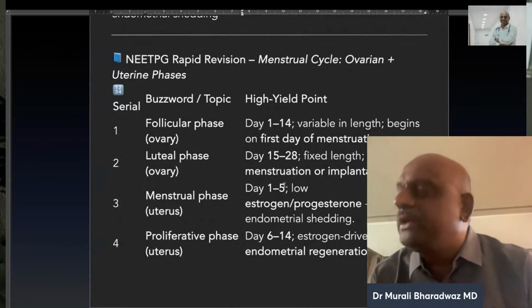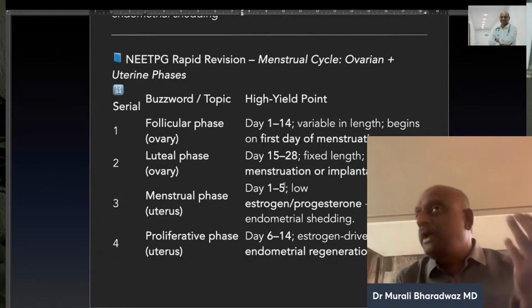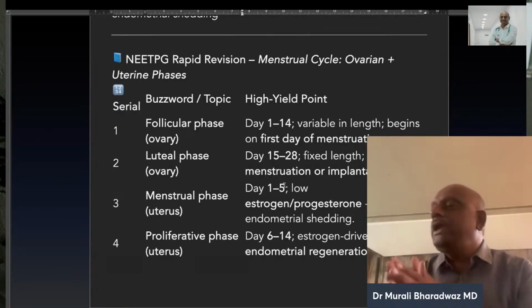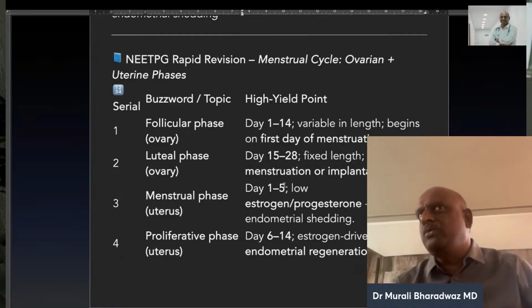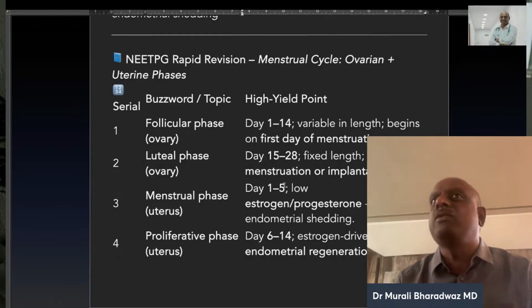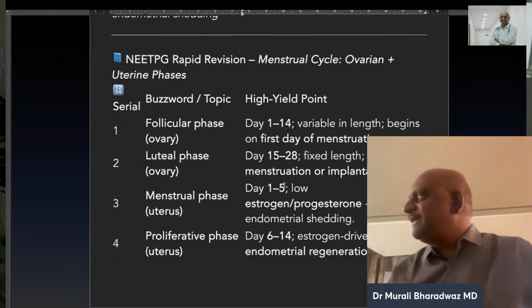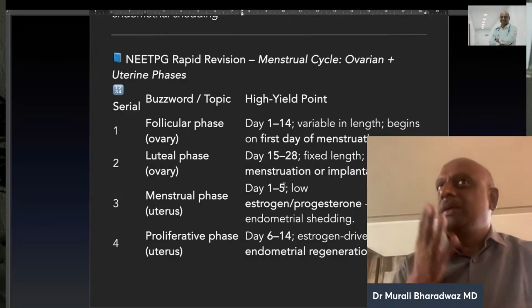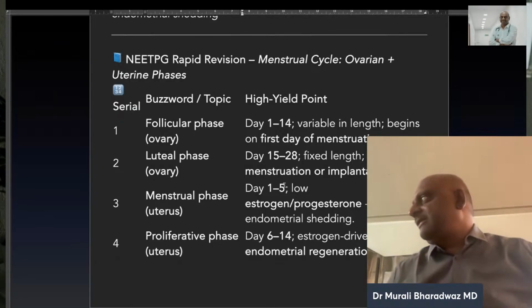Menstrual cycle. Already we discussed a great deal in obstetrics. Follicular is day 1 to 14. Remember always, in the entire cycle of the woman, after ovulation it is a fixed schedule. Ovulation is like an exam notification. Before that, one day we will read, one day we won't read. It is like the follicular phase. Now what phase are we in? The exam notification has come, it is fixed. So typically day 15 to 28 is fixed. Days 1 to 14 will vary. Please remember that.